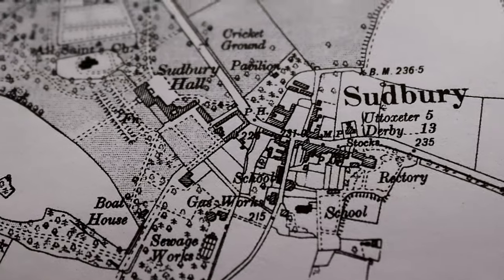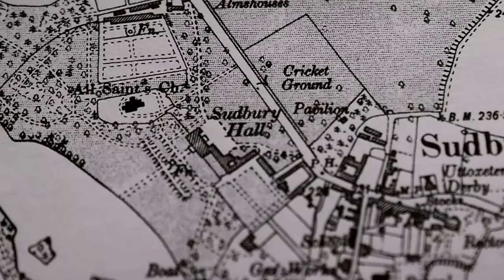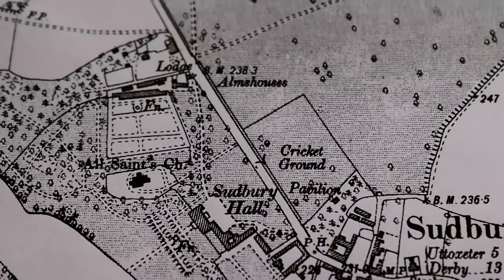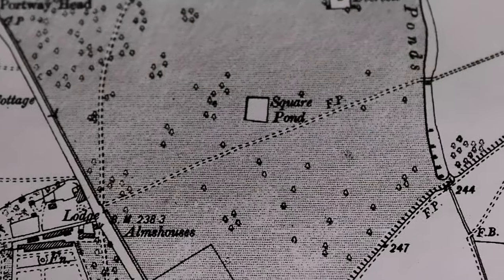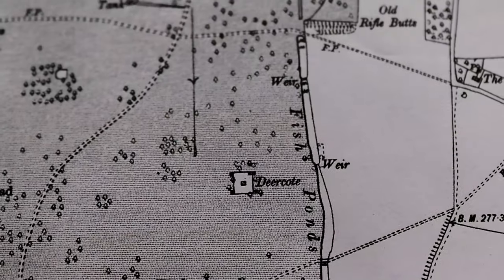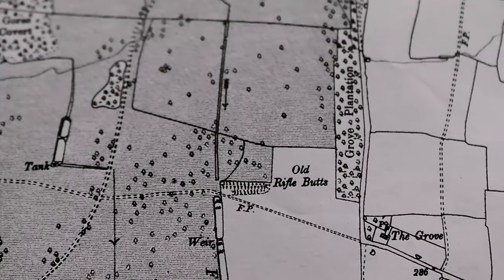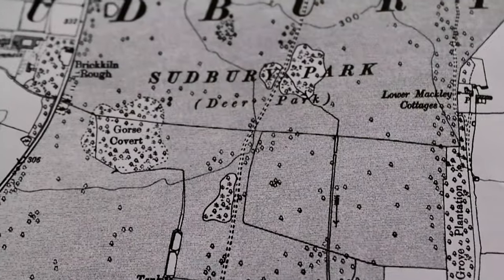Sudbury is a special place for me and my wife as we were married at Sudbury Hall, and her ancestors worked the parkland, two of which were pallbearers for Lord Vernon. This map shows how large the estate once was, before the A50 was cut through it. Features like the square pond, deer cote and the old rifle butts can still be seen today.